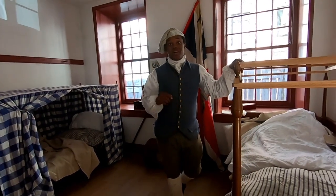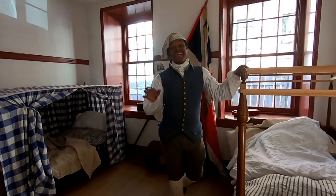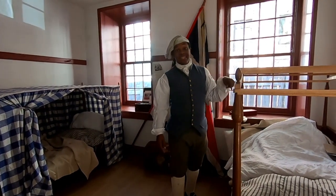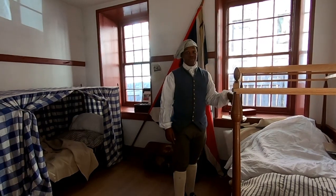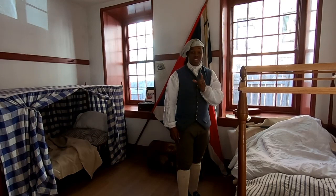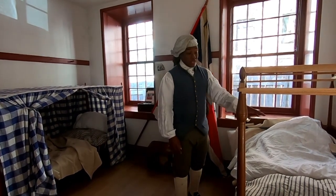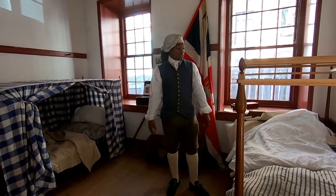I've slept on straw before, and I've slept in those beds before, and it is wildly uncomfortable. It is terrible. But sleeping in these beds here, in these rooms, is way more comfortable, only by a margin, but that's that small amount of comfort that you would love, especially when you camp for a living. So, this is way more comfortable than what those guys are sleeping on.